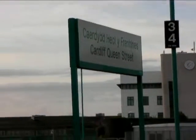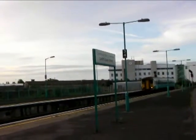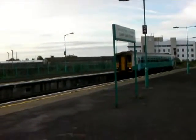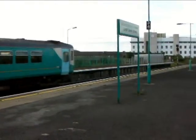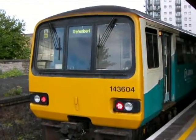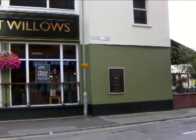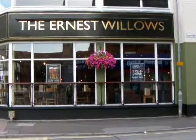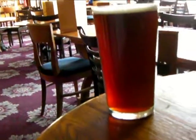Late summer bank holiday of 2011. 07:10. Cardiff, Queen Street. Time for a little bit of drinking. Well, Starbucks wasn't open. However, I think these can do me a deal on coffee. And here we are. Back in the saddle.